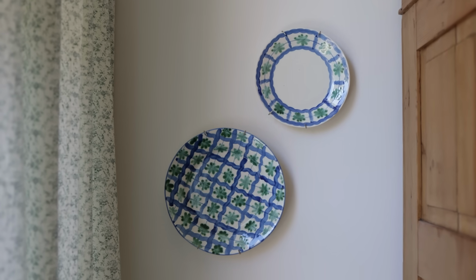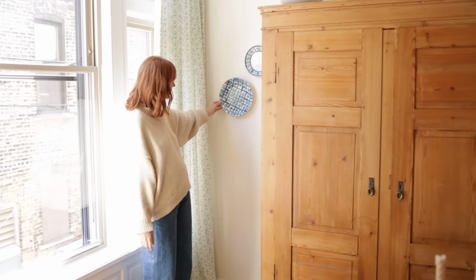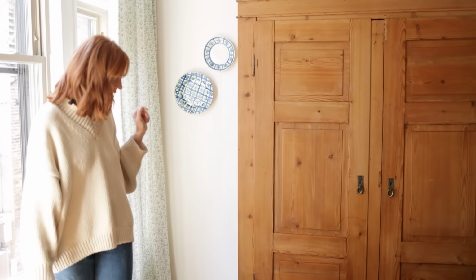Here we have that same English mother-daughter duo. They're her plates. They just do such a good job. So I have a few of those there.